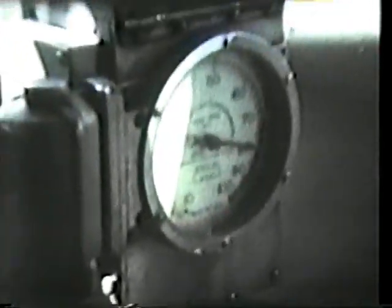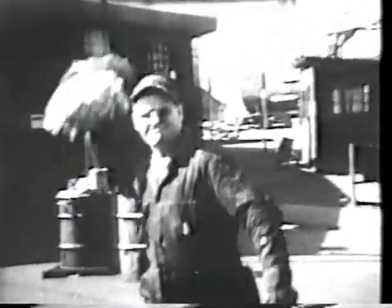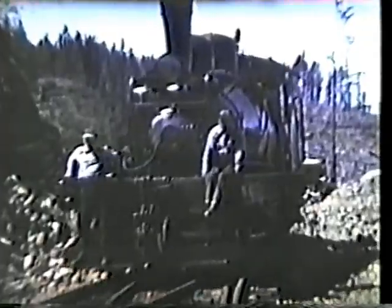Speedometer shows we're going 79 miles an hour, which was the maximum allowable speed when train control was not used. And finally, Eugene. Ed's film shows the people he knew reacting the way people always react, with grins, goofiness, waves of recognition. He shows us that side, then gives us a chance to ride a steam logging train.